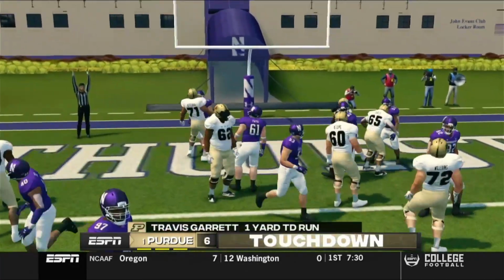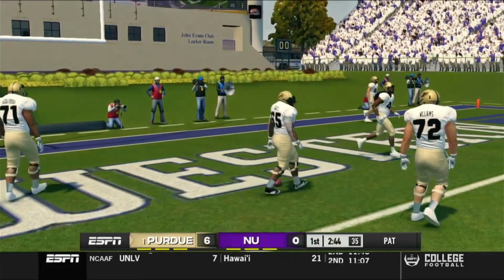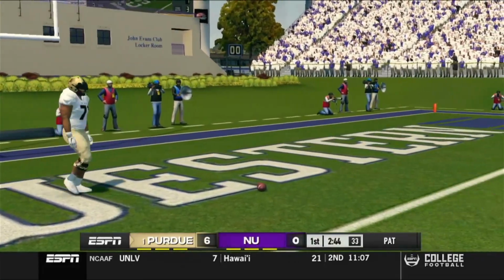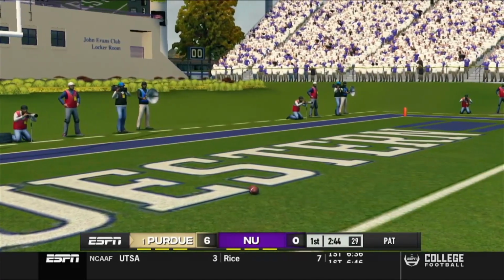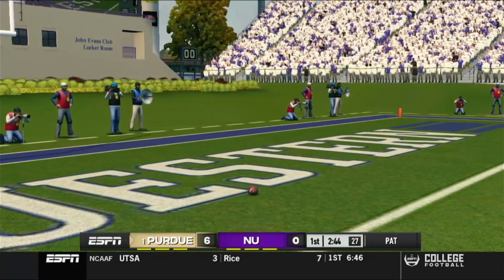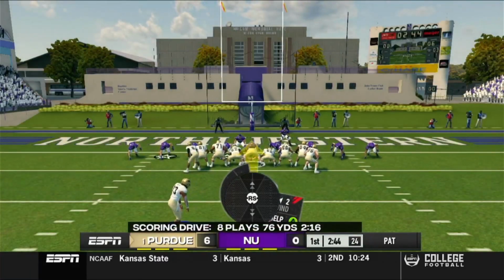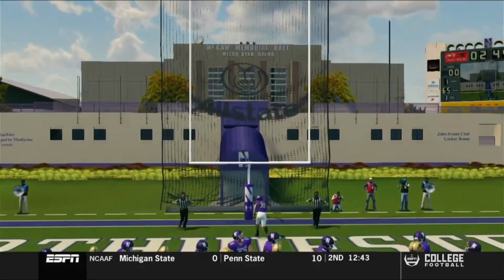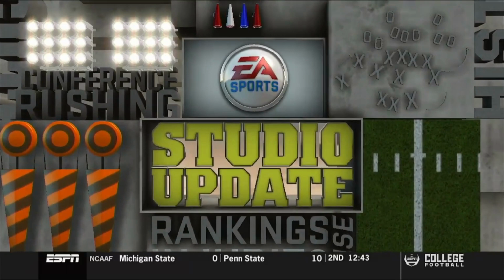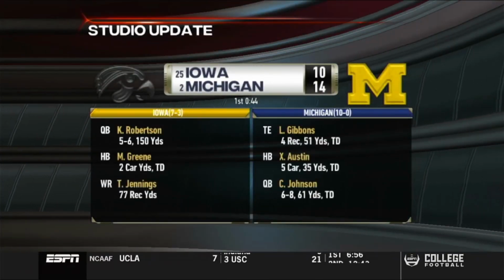Touchdown, Boilermakers. And he adds the extra point. Let's get an update now. Here's Reese Davis. Reese. Let's take a look at what's happening in the top 25.